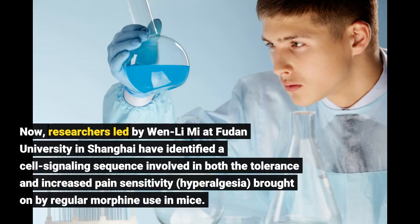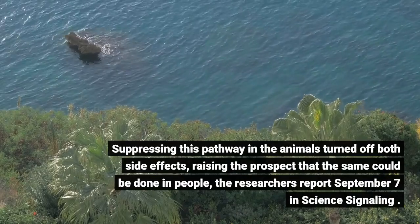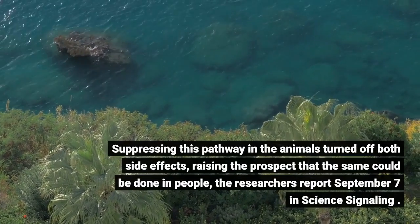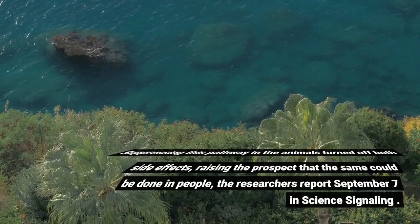Now, researchers led by Wen-Li at Fudan University in Shanghai have identified a cell signaling sequence involved in both the tolerance and increased pain sensitivity, hyperalgesia, brought on by regular morphine use in mice. Suppressing this pathway in the animals turned off both side effects, raising the prospect that the same could be done in people, the researchers report September 7 in Science Signaling.